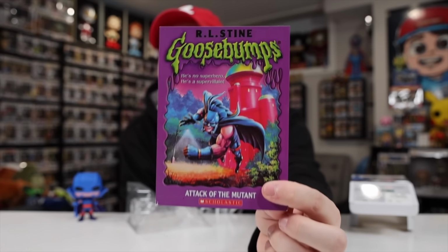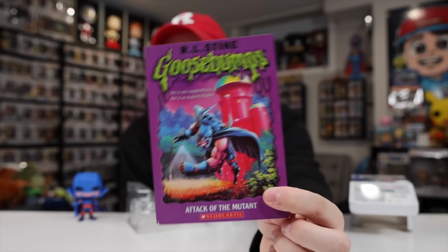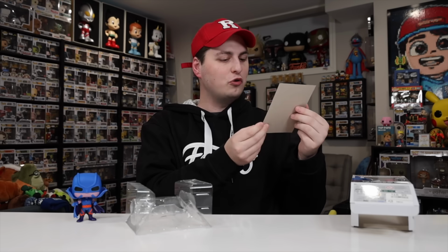But anyways, opening this one up here, you can see this is Attack of the Mutants, and if you have any of the regular ones, it doesn't really matter. They all have this. It's actually on the inside of the box, because if you guys don't know, all of the Goosebumps are books, and so they have an insert that actually shows what the cover of the book is. How cool is that? This is the Attack of the Mutants actual book. And of course, like, there isn't any pages here.